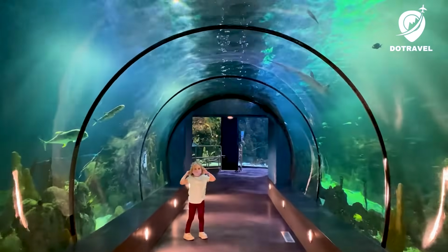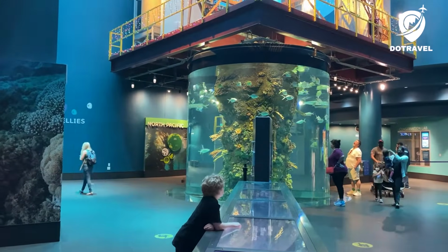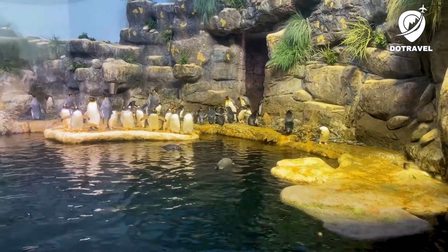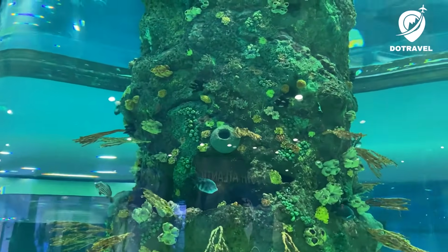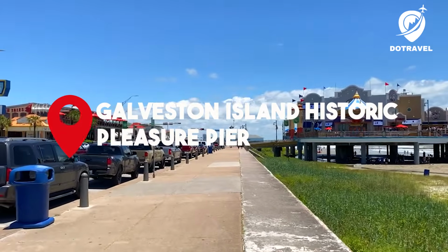Some of the highlights are the underwater tunnel, touch tanks, and the giant river otters and the penguins, both of which are part of the animal encounter programs. Number 3, Galveston Island Historic Pleasure Pier.